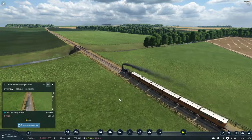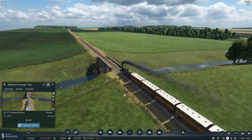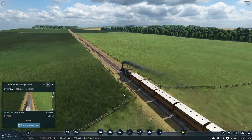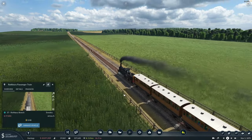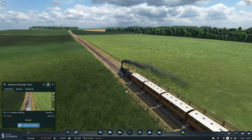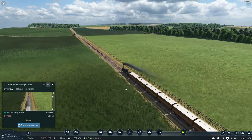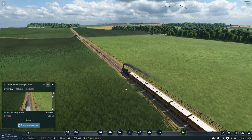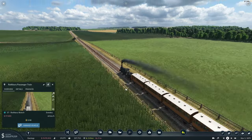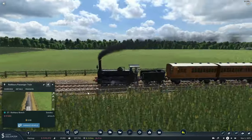Lovely. So, this trip in real life took about 40, 45 minutes one way. We're not taking that long today. Surprisingly, this one can be done in about 25. So, interesting. What we are going to do is check out a lot of the countryside that we haven't yet seen, and, of course, keep an eye on our passenger train.